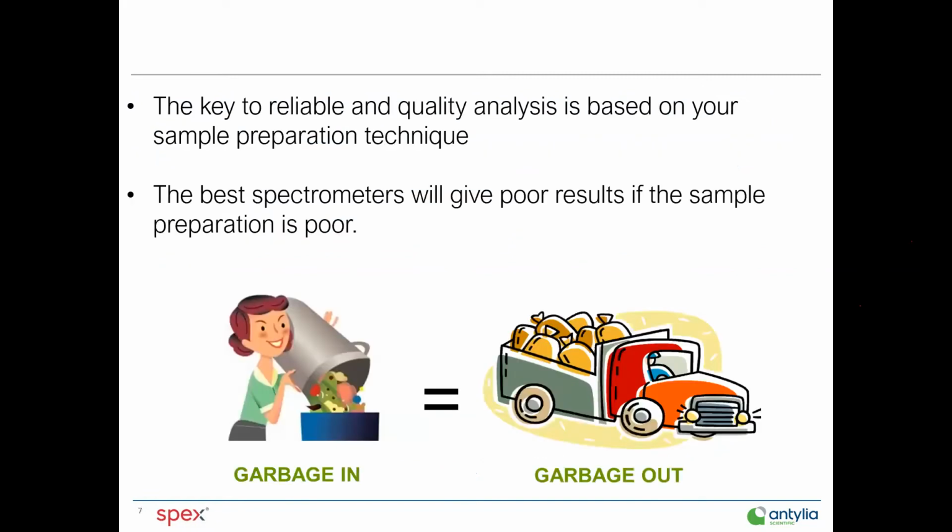The key is to have reliable and quality analysis based on the sample preparation technique. There are several different factors that are going to affect your results. The main idea is to make sure that everything is well represented, because if you have contamination or different things like that, the best spectrometers will give you poor results if the sample preparation is poor.